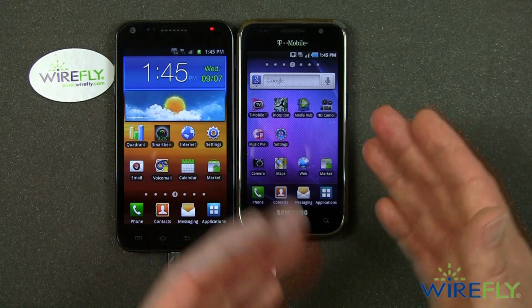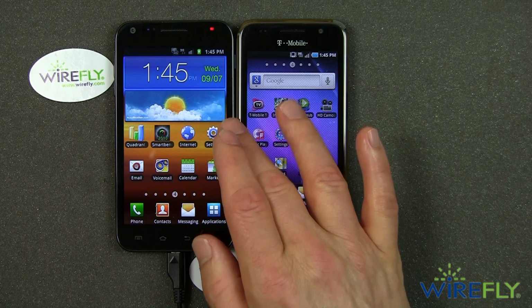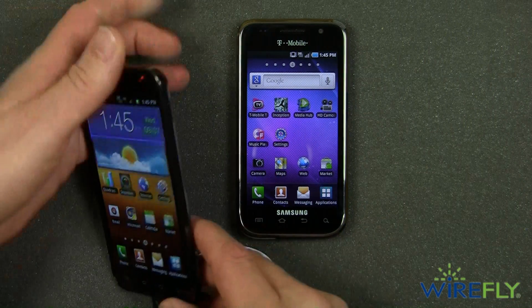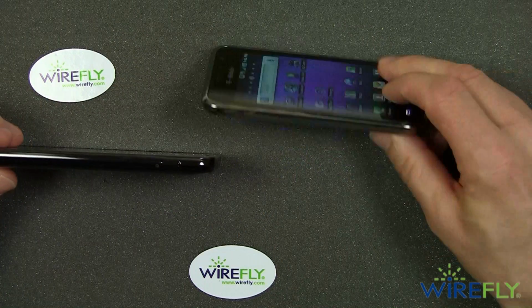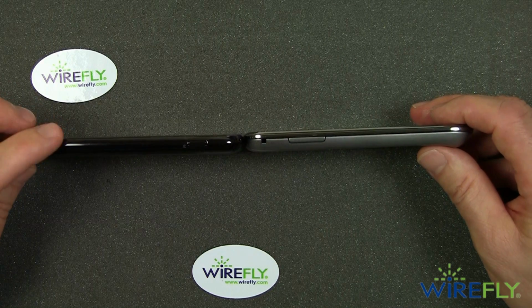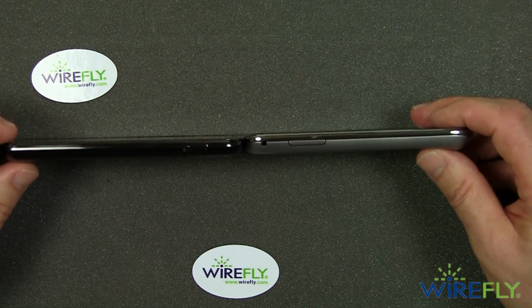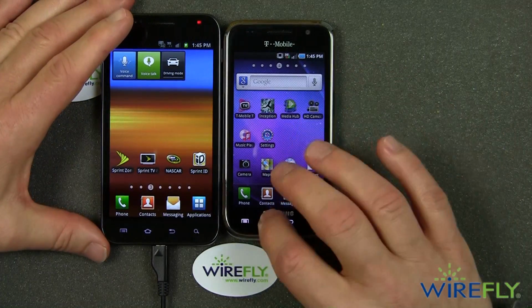The original Galaxy S is shorter and it's narrower, and they're roughly the same thickness. However, when you look at it, they're pretty darn close. Let's turn it around this way. The new Galaxy S 4G, the Samsung Epic 4G Touch, is very, very slim and sleek. So very impressed with that.